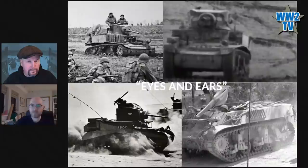So the next one is where we look at the recce troop. Now, I know one or two of these pictures are of Americans and some of them are from the desert. But in Normandy, recce troops have such a mishmash of kit.